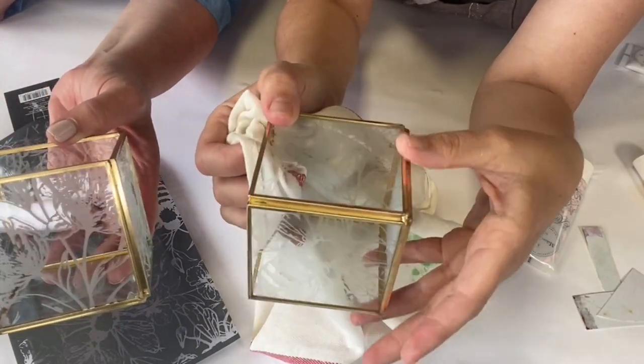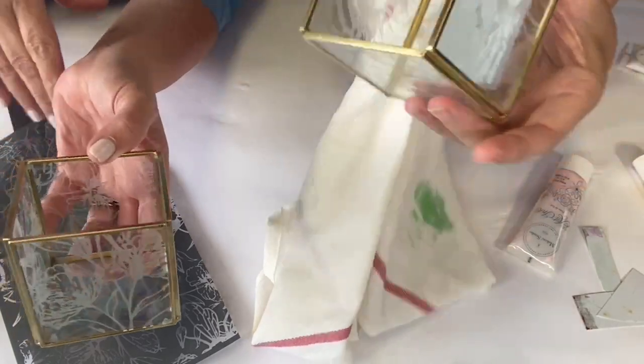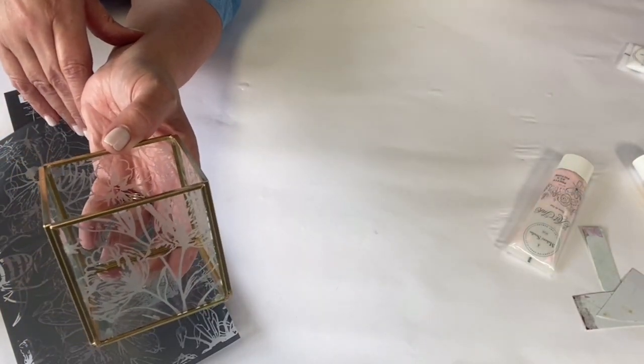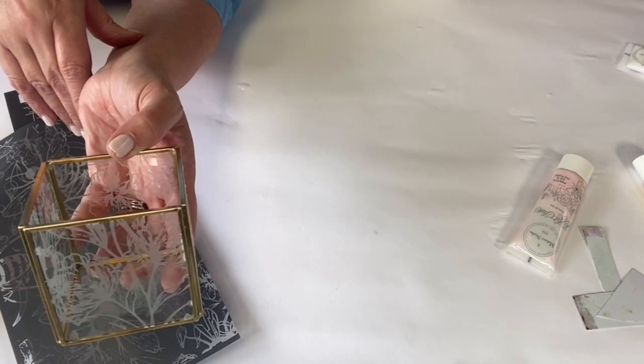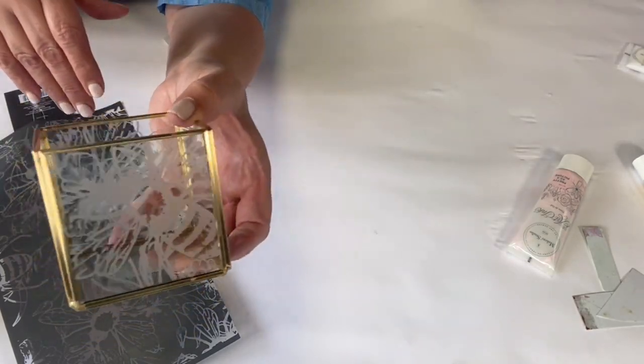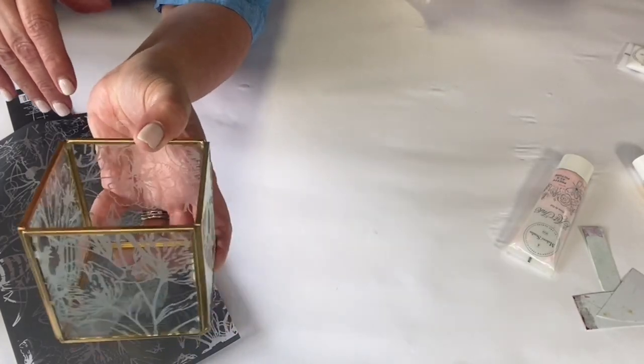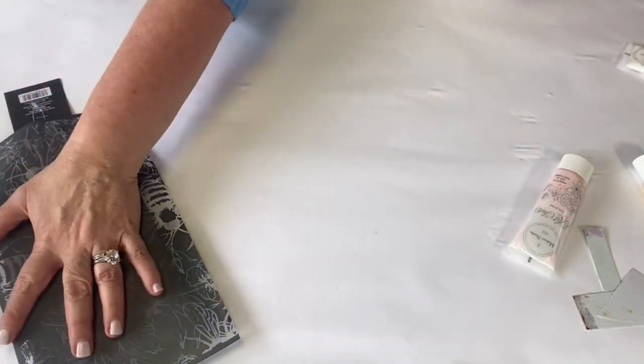You can pop your candles inside. There are so many uses, even at Christmas and all the different holidays when we like using candles. These are timeless. Oh, they really are. These would make great gifts. They would. This is beautiful. I think they're very classic looking.